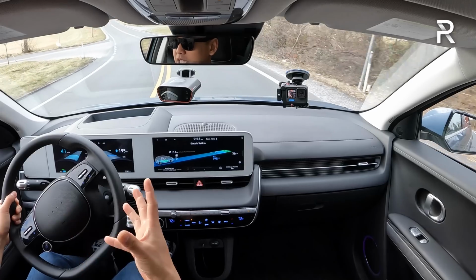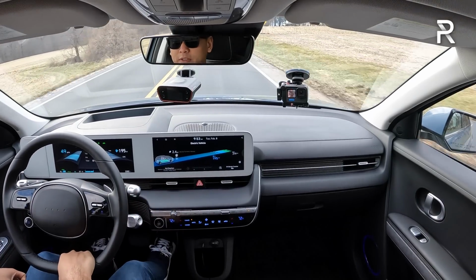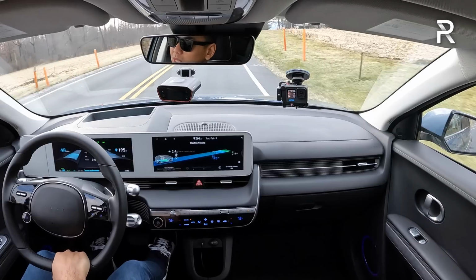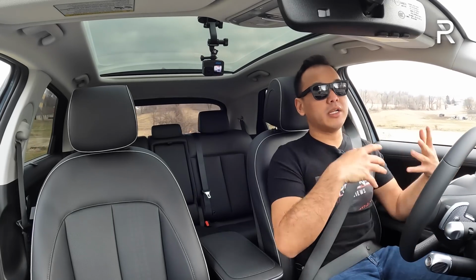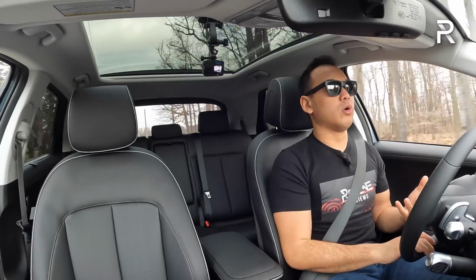But you can completely reset the drive mode computer, and when you do reset it, the Mustang will show almost 250 miles on a full charge, which is nice that you can do that, but it constantly reminds you that this is a guessometer. It's not going to be accurate, obviously. Your real world will vary.